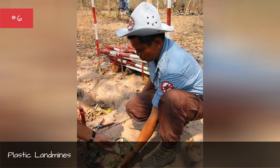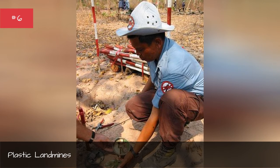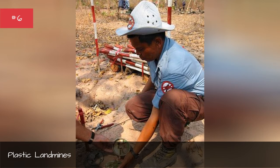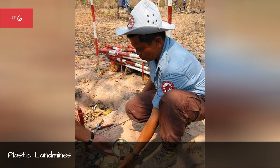This doesn't prohibit the use of plastic and undetectable materials in weapon design. It just means that weapons can't be designed to use undetectable fragments as a primary damage device.